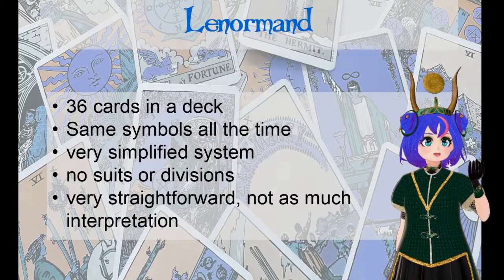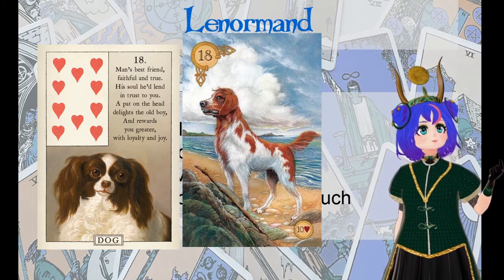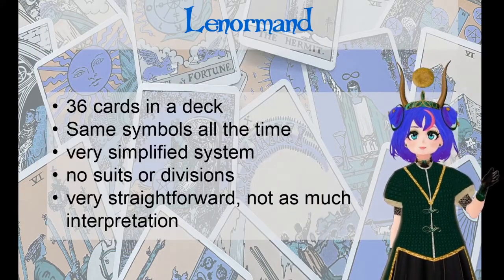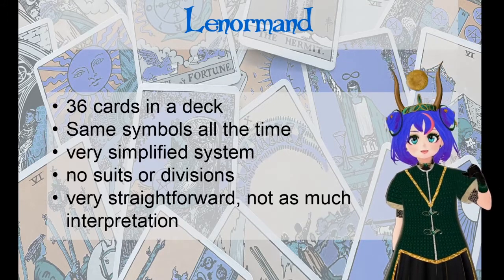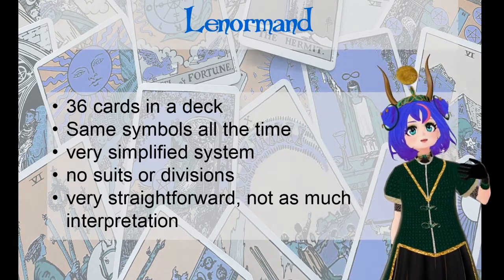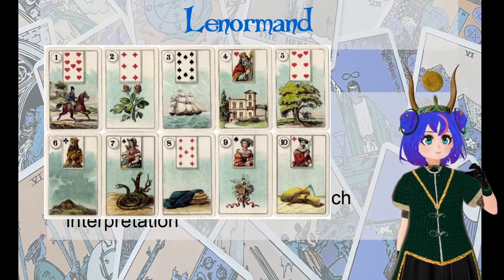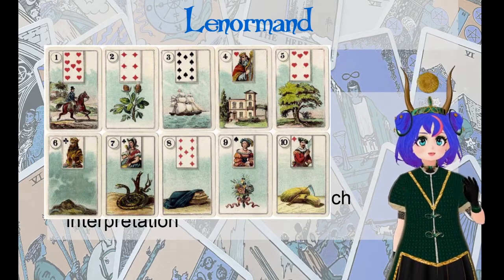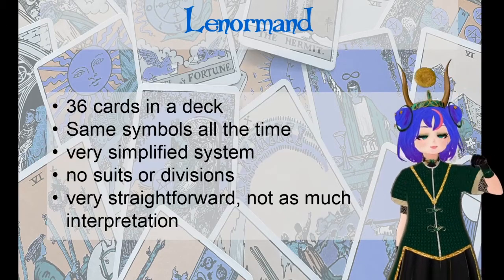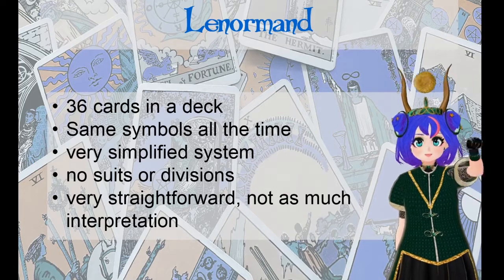Lenormand is like, you'll have the dog, and that's all the card says, dog. And it has a specific meaning: dog always means this. And since there's not a lot to the picture, some decks have more picture. I guess you could choose to read them depending on how much imagery your deck has, with more image interpretation. But it's really supposed to be, I think that's the best analogy I can think of, this is the recipe for grandma's chocolate cake. We can put strawberries on top of it, but to make the cake, we have to do exactly this.